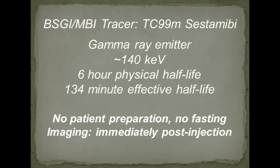And this is actually new data that we're publishing now. And this is something that's important to keep in mind, is that we're finding that it only has about a 134-minute half-life in the breast tissue. And so this is a little faster of a washout than I think maybe people had previously suspected. So it points to the fact that maybe we need to do imaging relatively quickly after injection. It's not a rush, but you certainly don't want patients waiting in the lobby for 45 minutes after they're injected.